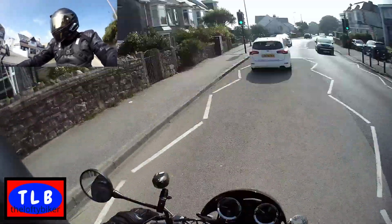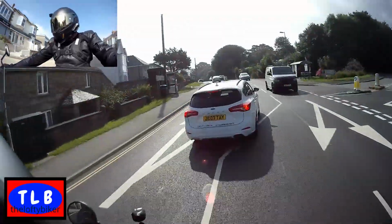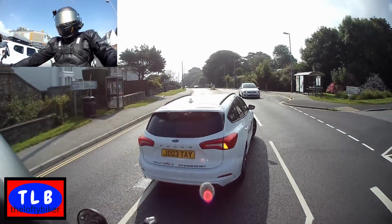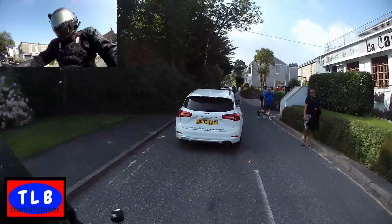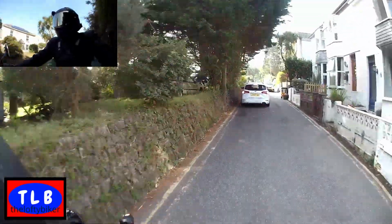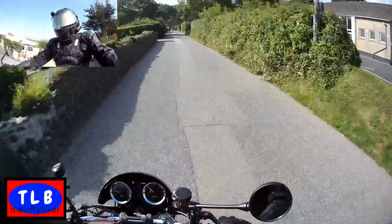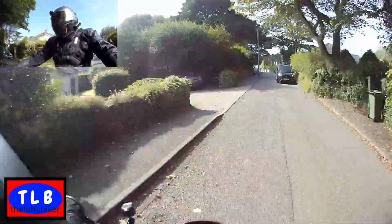We've got Mickey Mouse ear mirrors. I'm going to take a right here. Plenty of traffic about. So we'll razz up the lane. Thank you, sir.